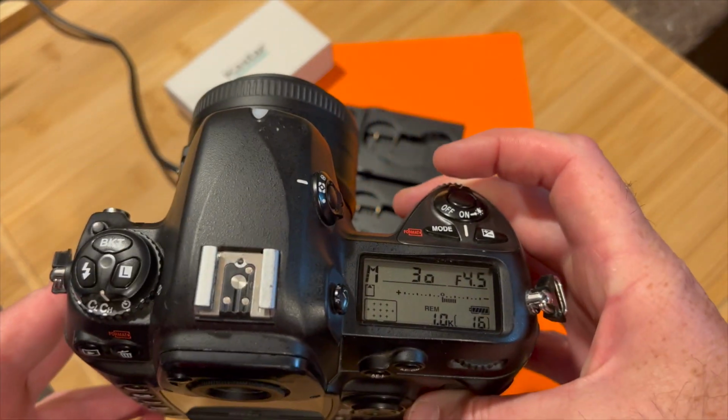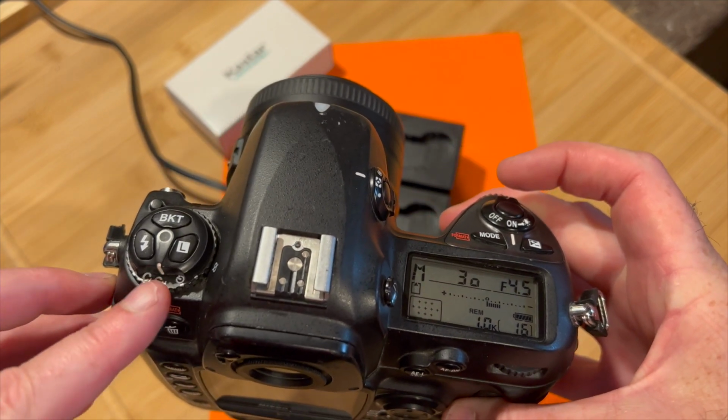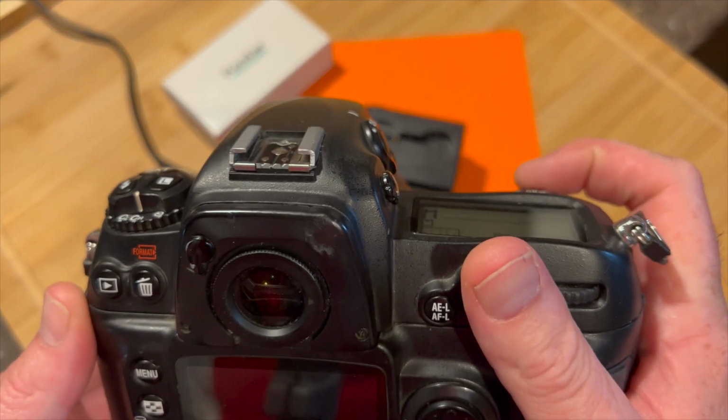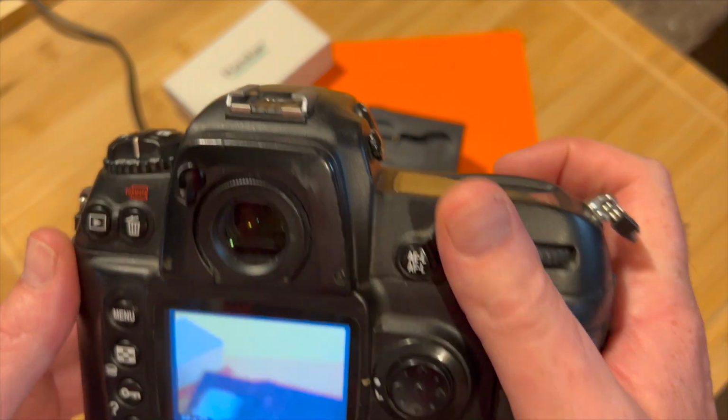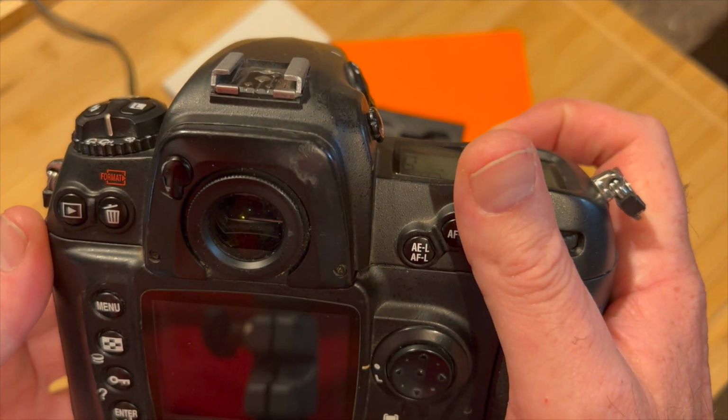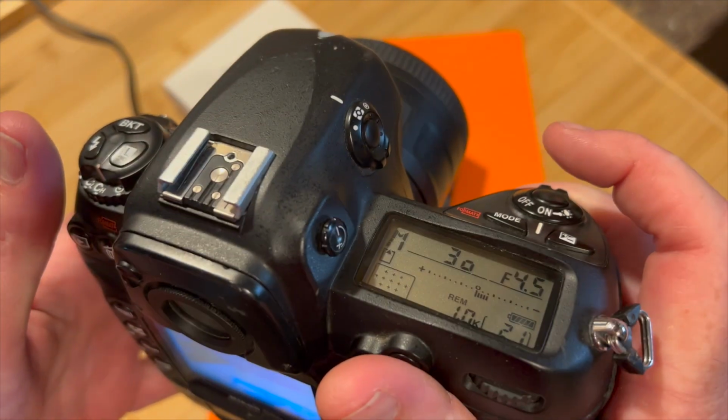So just flip the camera to on. We can see it's on continuous high for the shooting. Let's see how this sounds. Oh my goodness. Did you hear that shutter speed? That is insane. Look at that.